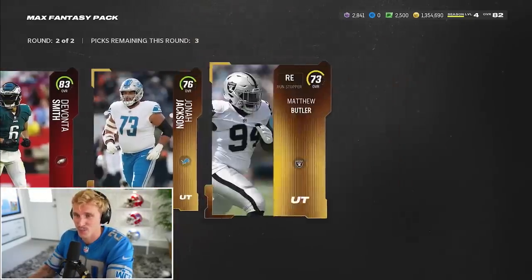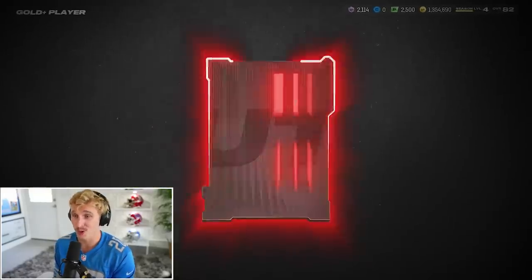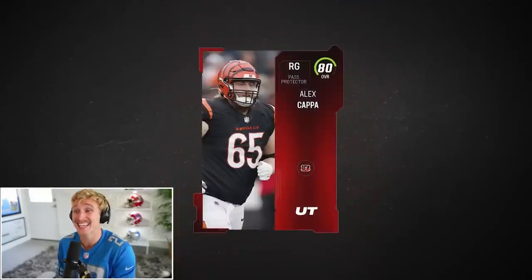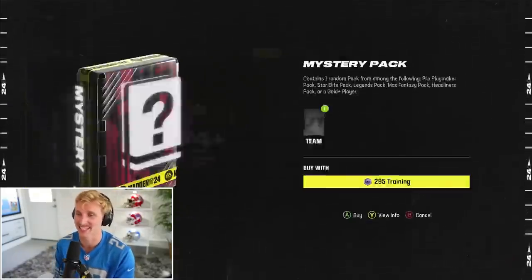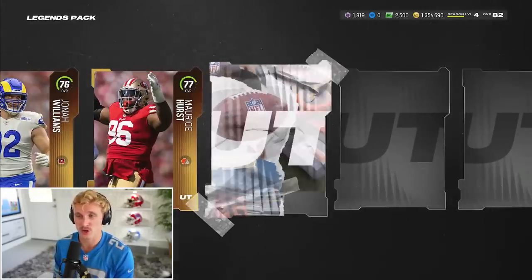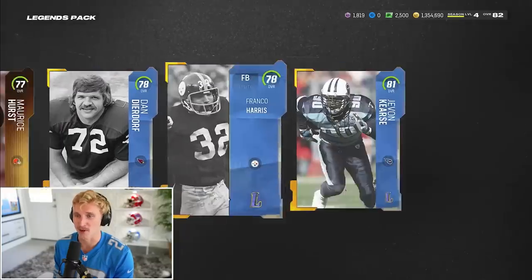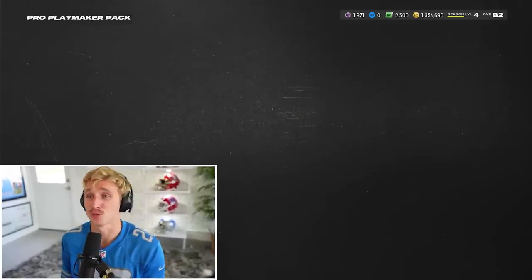Damn, Max Fantasy Pack came in big. Headliners pack, nothing usable. Another gold plus. My gold plus is an elite. I'm going to keep him for the set. Alex Kappa, will hang on to you. Got a legends pack right here. Jonah Williams, Maurice Hurst, Dan Dierdorf, Franco Harris, Javon Kurtz. Damn, you can reroll the absolute hell out of this pack.